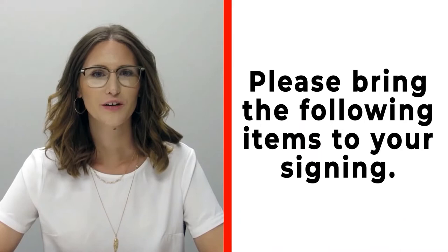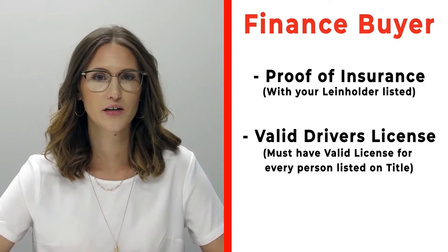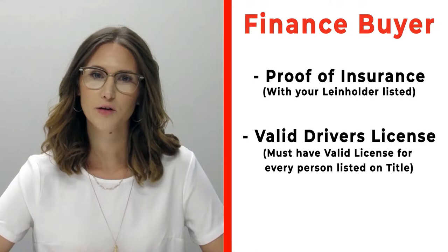Please make sure before you're signing that you bring the following items with you. If you're a cash buyer, please make sure that you bring a cashier's check, no personal checks at time of signing, or you may bring actual cash. If you're a finance customer, please make sure that you bring proof of insurance listing your specific lien holder. If you need that information, please call us ahead of time. Also, make sure that you bring a valid driver's license of all persons that will be listed on the title.